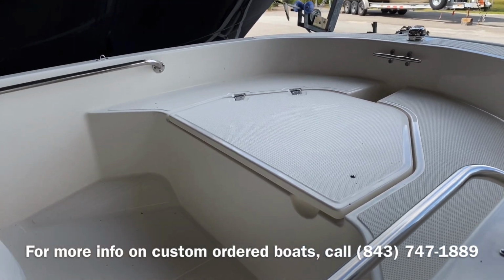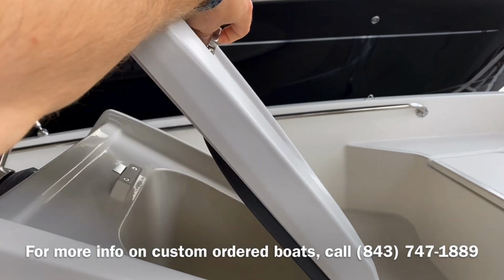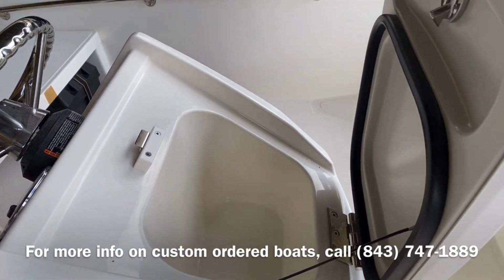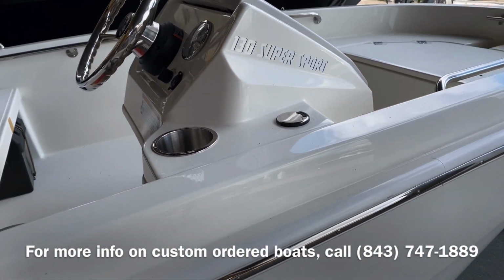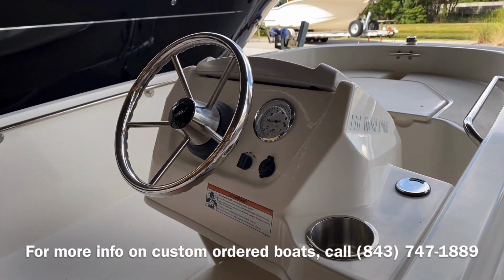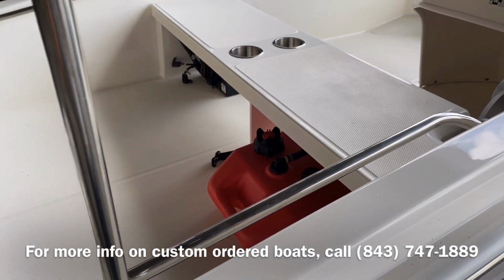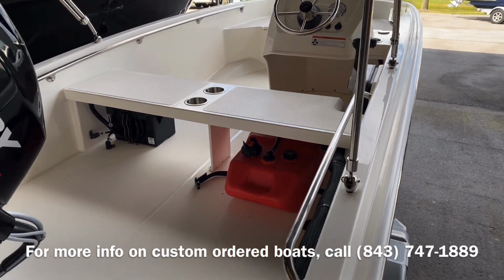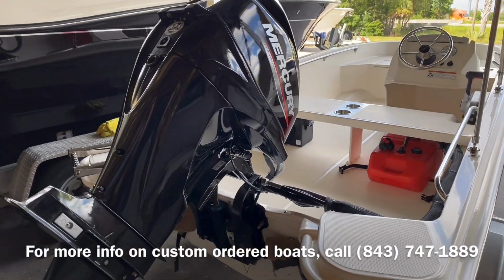Anchor locker is forward. There's storage beneath this glove box on top of the console, which also drains. Put some drinks in there. You've got a 12-volt plug at the helm. Portable fuel tank. We'll be adding bow cushions and helm seats to this boat prior to delivery.